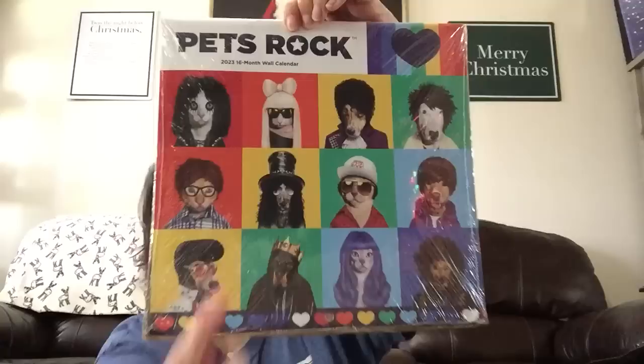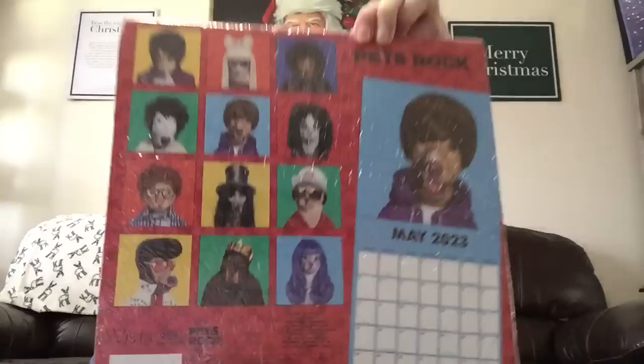Because I love space. And then I picked up this one for my son-in-law. This one is Pets Rock. He loves artwork like this. He collects artwork like this and puts it in his bathroom. He has his own bathroom separate from Wildfire. And so when I saw this, I was like, oh yeah, gotta get that for him for his office. So, picked up that for my son-in-law.